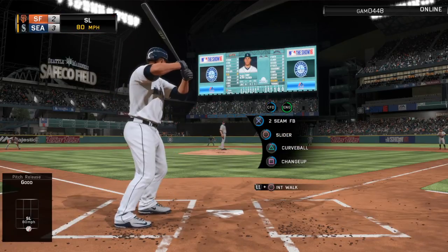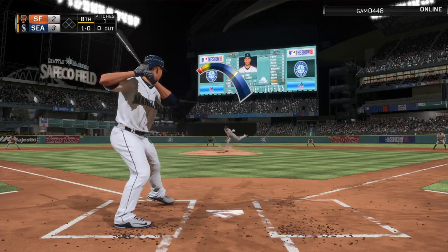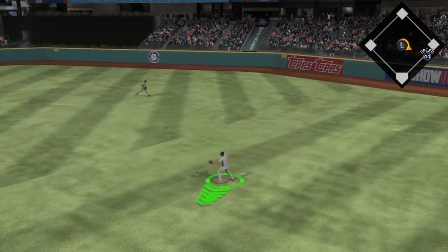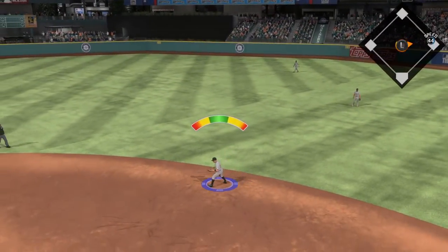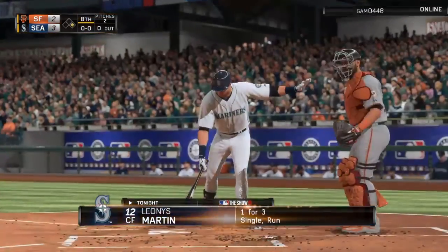And a ball, 1-0. This one's blooped out toward right center field. And that's going to be a base hit. So a great job off the bench as he's aboard to kick off their half of the inning.